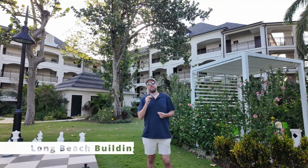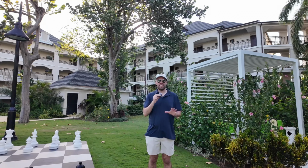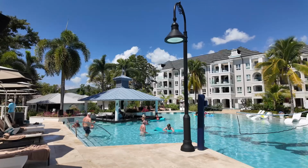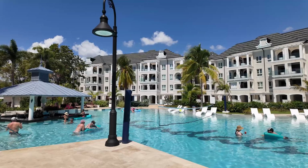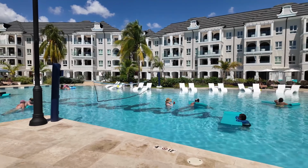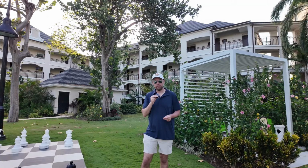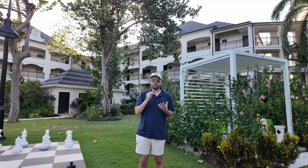So now we're at the Longbeach building, and this actually used to be called the French building again, so they're rebranding that. Longbeach is, of the three that we've looked at so far, going to be the nicest. You're going to have the highest tiered rooms of those three, and they actually just remodeled all the rooms in the Longbeach building in 2024. So you're staying in a really nice experience.